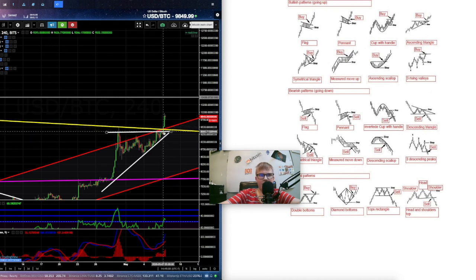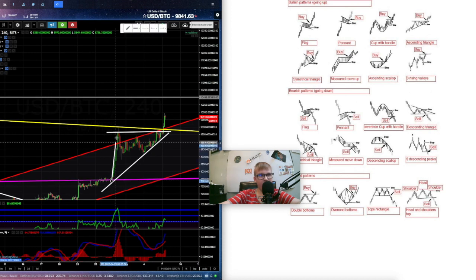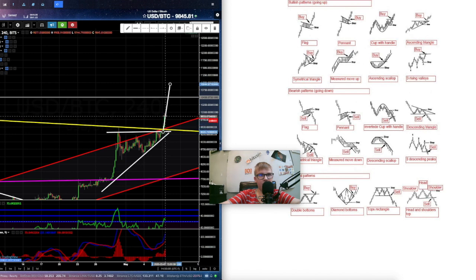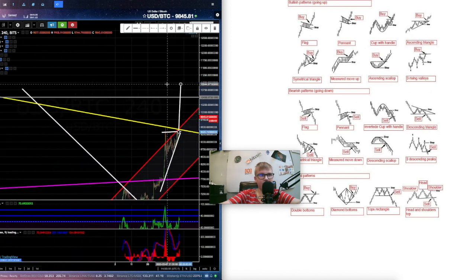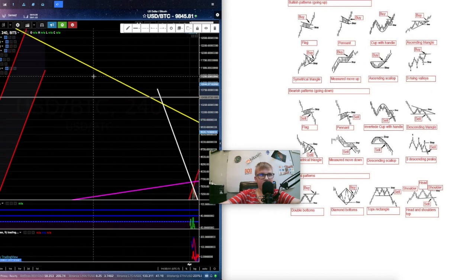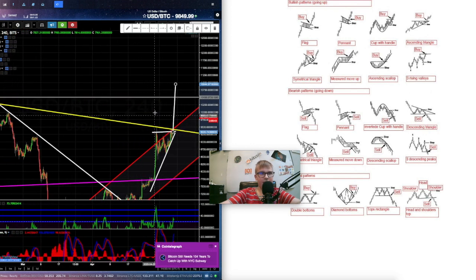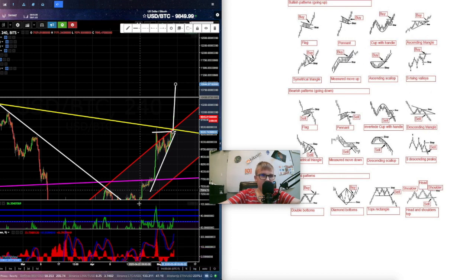And that's when we should have bought, at the 9,300 level. And if we draw a line from the bottom when we tapped it up to here, and extend it all the way here, the top would be 10.9K, which is higher than the previous one at 10.5. So yeah, that might be how we're going to get a higher high.